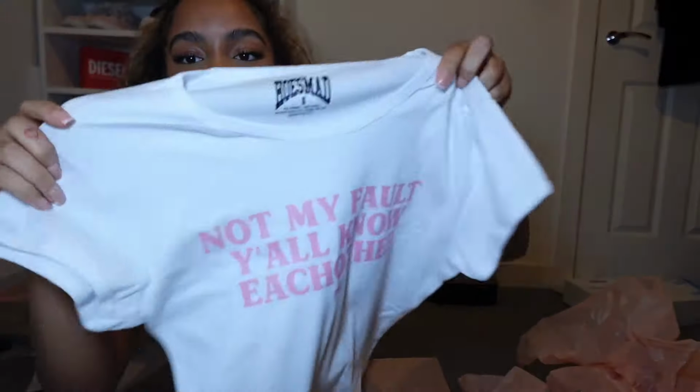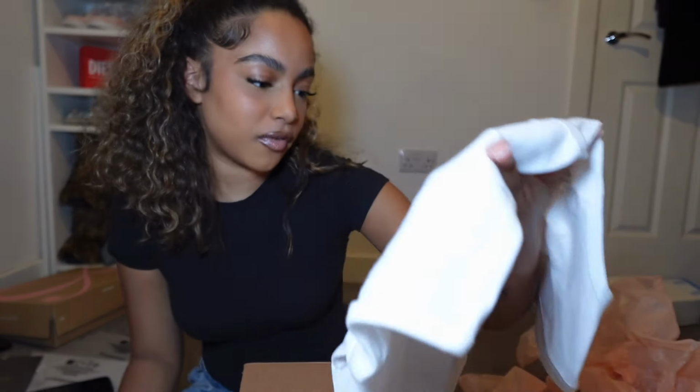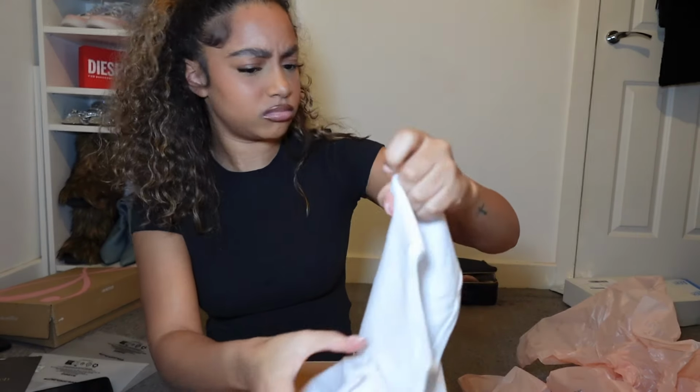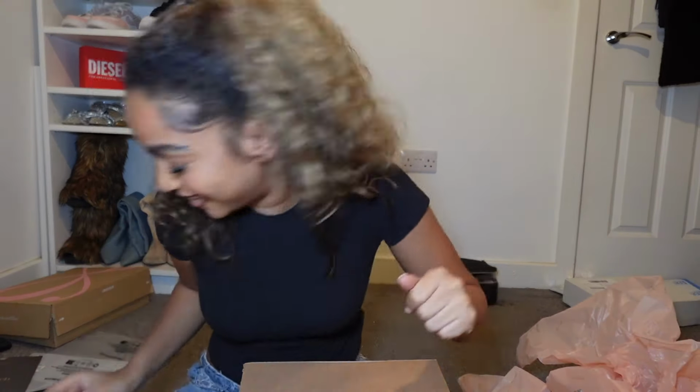I'm loving these little baby tees. This is the pink one. It says, not my fault, y'all know each other. Period. It's not my fault. Period.